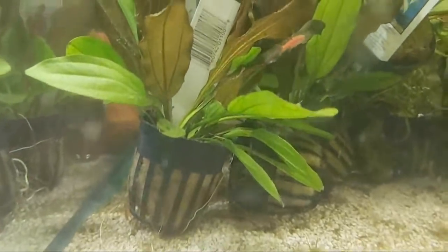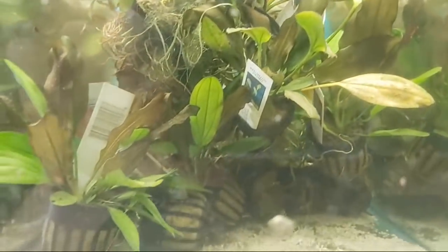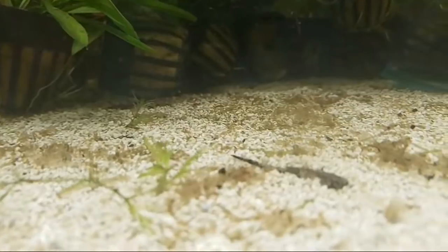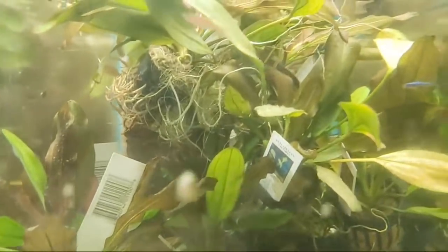I stupidly put rasboras in here with them, so I think they're slowly picking off the rasboras. There's chili rasboras, there's neon blue rasboras, and I apologize, I did not intend to film, so the glass is not looking that great, but let's just get right to it. Poor rasboras, I know, but look at all the places they have to hide. Roots, plants, everything. I haven't actually seen them eat any of them, but I don't know. I do feed them a lot.